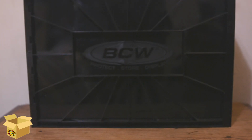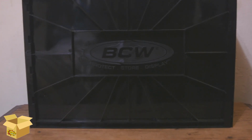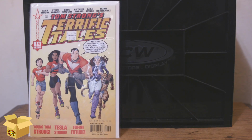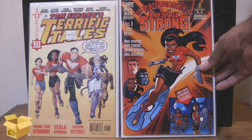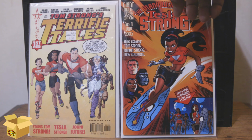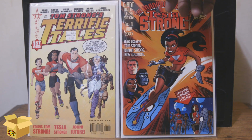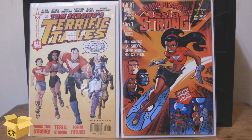Got a few other books coming down the pike here. We've got Tom Strong's Terrific Tales #1, and then we've got the Many Worlds of Tesla Strong. I paid $20 for that. This is usually a $200, $300, $400 book. A guy had one up, and I put it on my wish list, and he hit me up and said, I'll let you get it for $20.